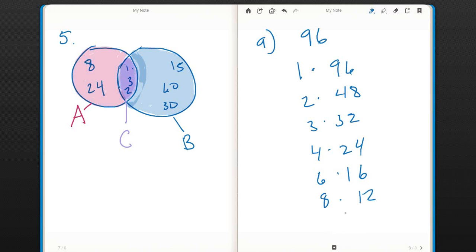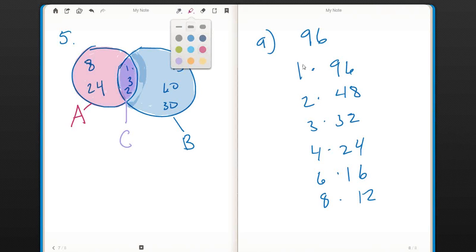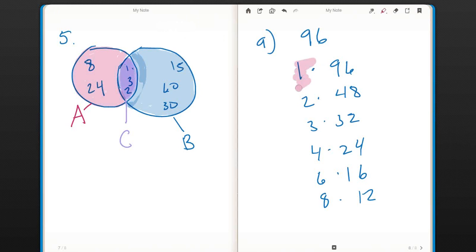It is. And so what we see is that Group A includes 1, 2, 3, 8, and 24. Now, it's not all of the factors of 96, but it is some of the factors of 96. So which group contains some factors of 96? And that answer would be Group A.